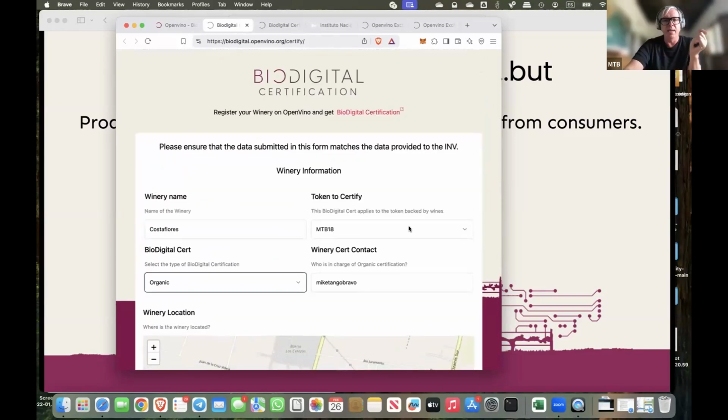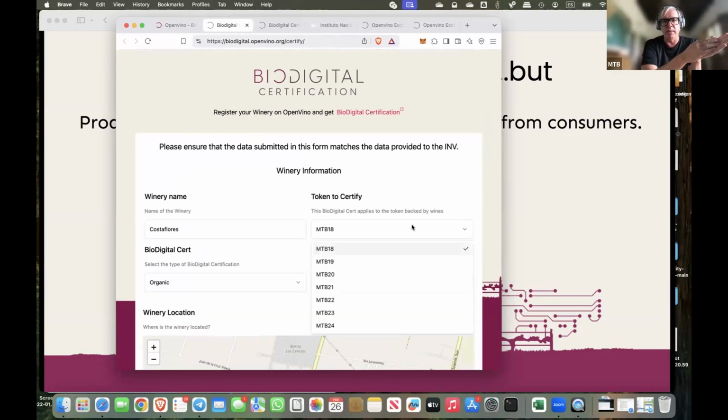Now, this is against a token. Because we're tokenizing wine, if we're saying there's 10,250 bottles that were produced of a specific vintage, for example my wine from 2018, then we would have to certify that token and go through the process that Fede described earlier in a curated token, right? So that's in a nutshell how OpenVino works.